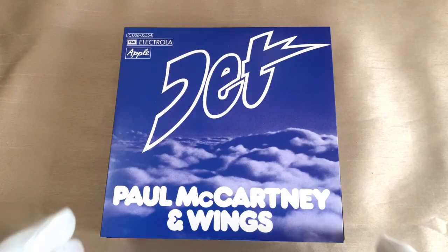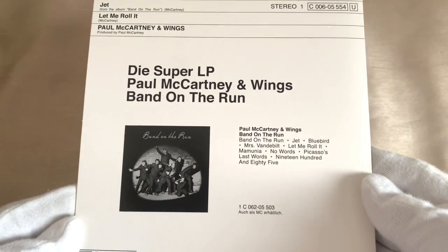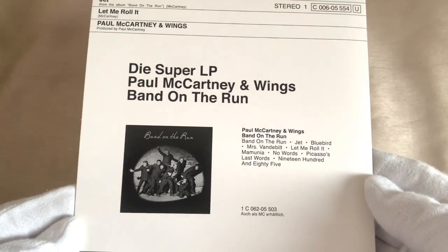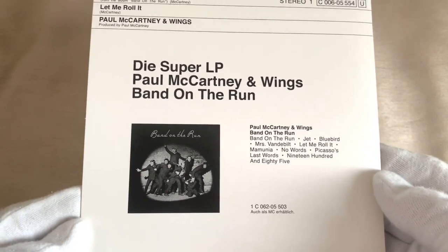On to Germany then for this particular picture sleeve of Jet. Paul McCartney and Wings there in the clouds. Of course you've got some information there for Band on the Run. The Super LP by Paul McCartney and Wings, Band on the Run there. Jet, Let Me Roll It, Paul McCartney and Wings.